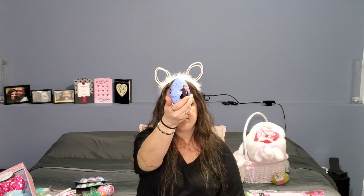Frozen 2, and there's candy inside. Rakaya is obsessed with Frozen, so this will be for her. Then we also got the Paw Patrol candy inside egg, and this one will be for Raquel. She loves Paw Patrol. And I think that was it for the Dollar Tree.